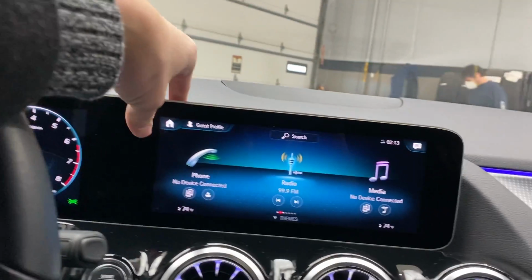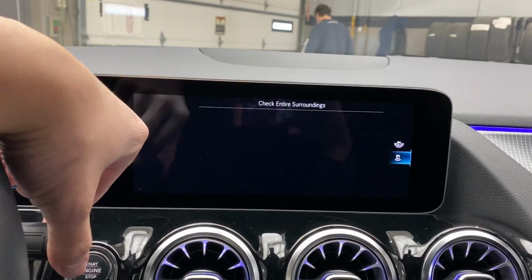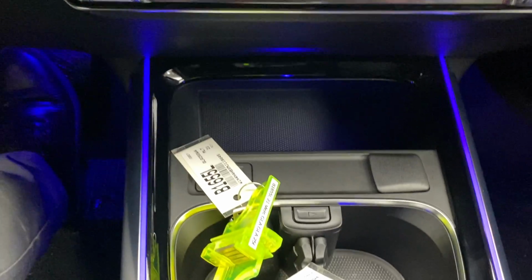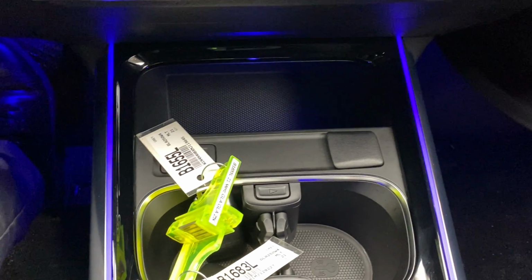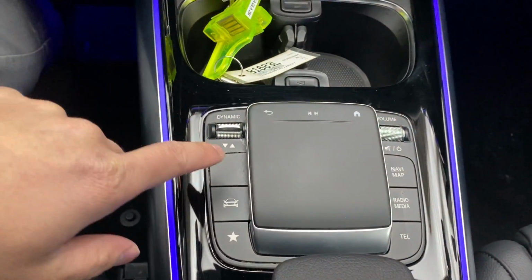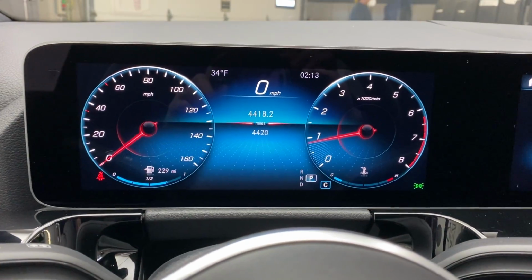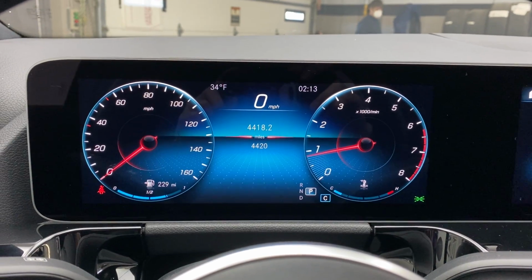Touchscreen media display, rear view backup camera, dual climate controls, wireless charging, USB ports, touchpad for infotainment center, dynamic selects for different driving patterns. This GLA has 4,420 miles, Carfax and service records available online.